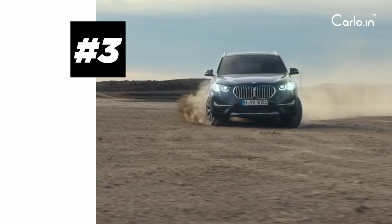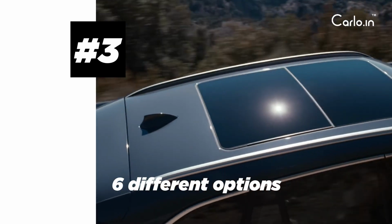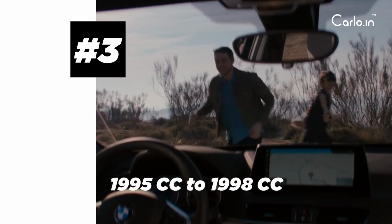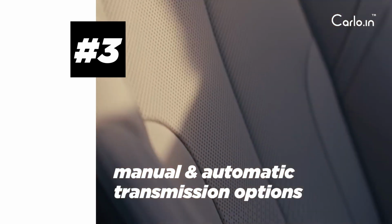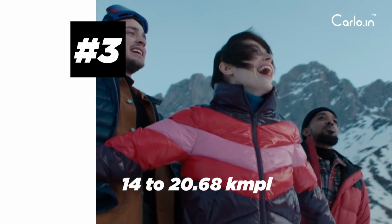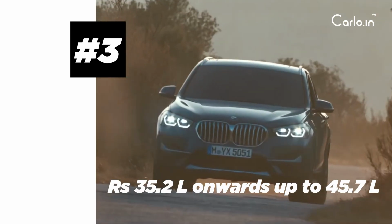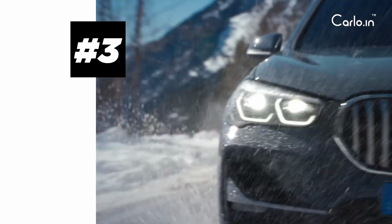Third in this category is BMW X1. BMW X1 variants are offered in 6 different options, with the engine displacement ranging from 1995 cc to 1998 cc. It comes with manual and automatic transmission options. The mileage ranges from 14 to 20.68 kilometers per liter. Its pricing starts from 35.2 lakh rupees onwards, up to 45.7 lakh rupees.